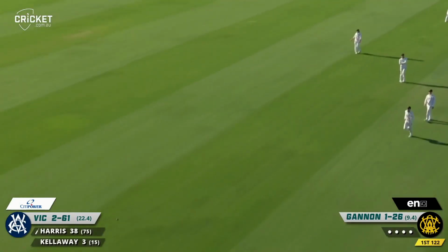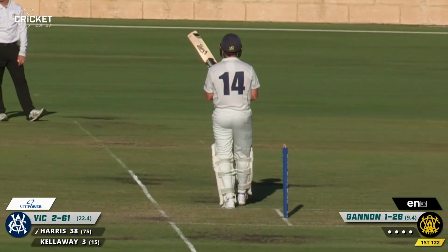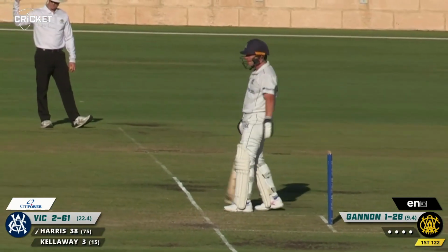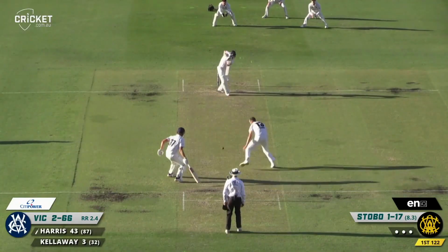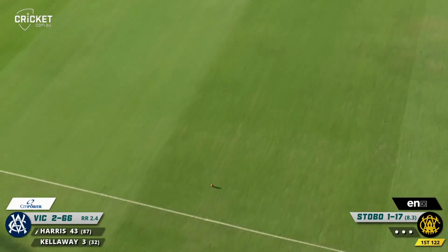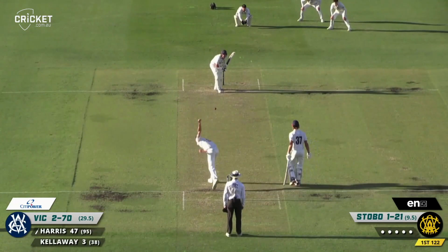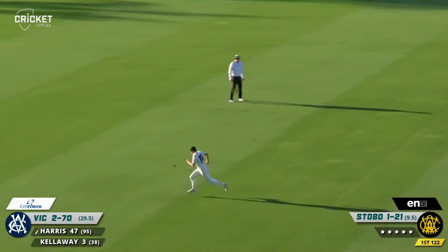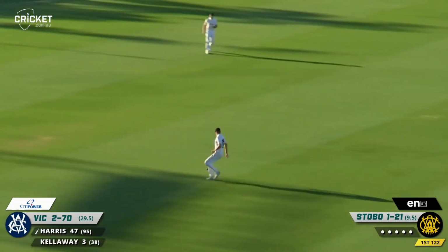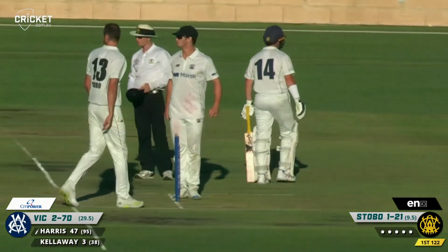That's intentionally lifted over the slip cordon. And second time he's done that in this innings. Marcus Harris saw a short one, saw it early, and lashes it for 4. A nice leg. Well, what a shot. Glorious straight drive from Marcus Harris, just as we thought he was starting to shut up shop for the evening. This ball clipped off his pads nicely by Harris. Chase for Moody, and they'll just get a single. He goes on to 48.